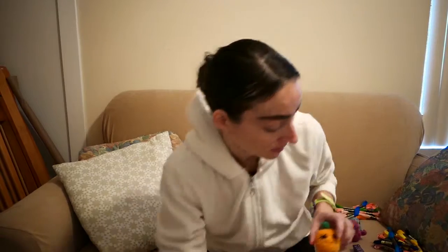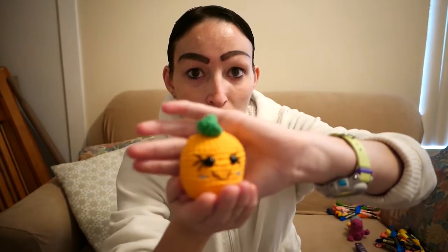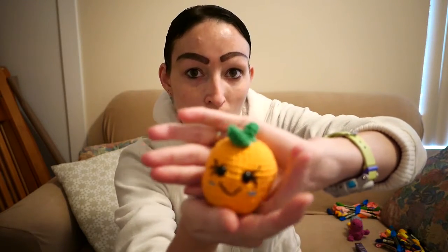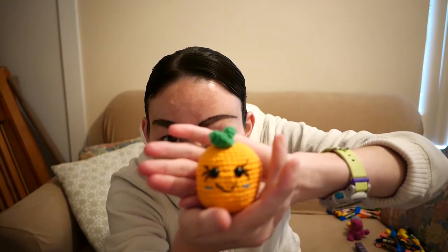I will talk more about that after I show my finished objects and some yarn goodies that I ended up getting. The first thing that I'm going to show you is I ended up crocheting this cute little orange over the week. I made another one of these in another podcast of mine. It's my own pattern that I designed up. Focus the camera. Oh, there we go.